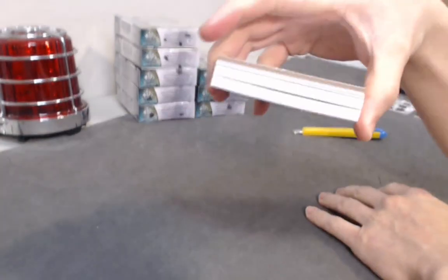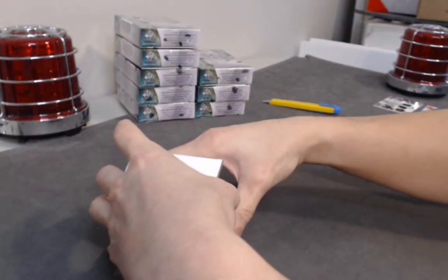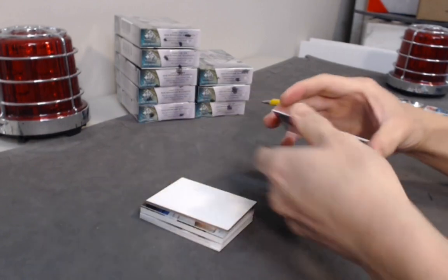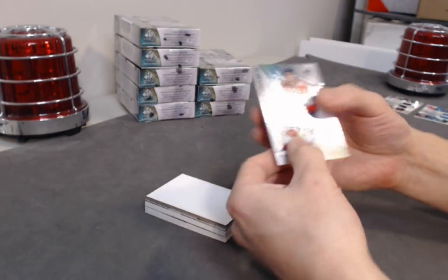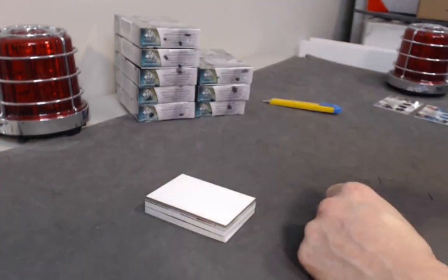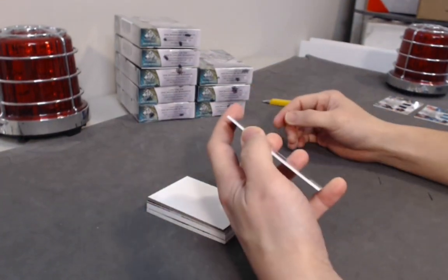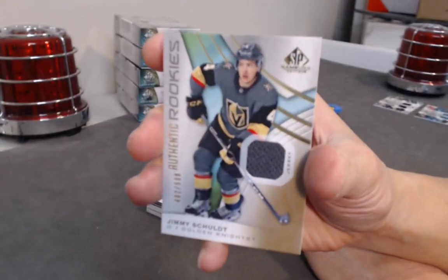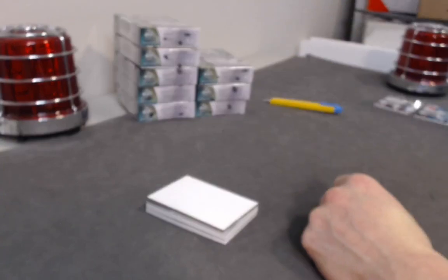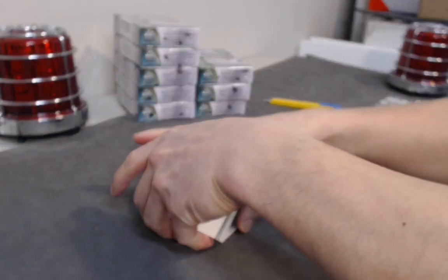Speaking of net cords, I believe we have one here. Super thick, extra thick. Landsman, I hope you're in this break. Trying to get that last piece. We have a Riley Stillman authentic rookie. Next, we have a rookie jersey, Jimmy Schultz. Yeah, make sure you get in our breaks, Landsman.